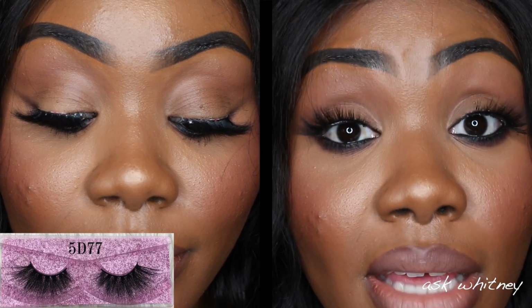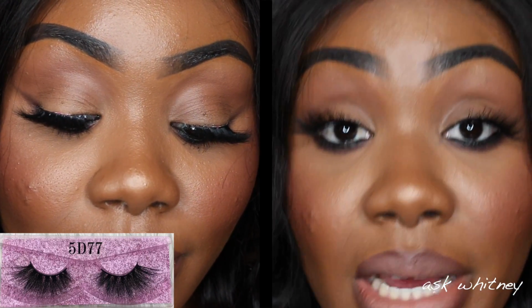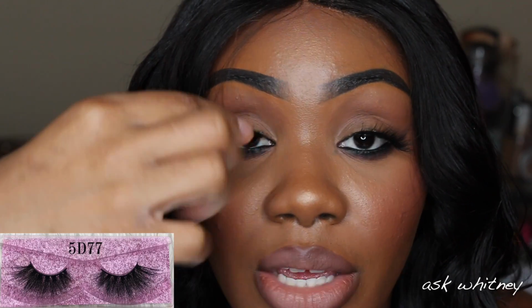All right, you guys, so these are the next pair of lashes, and I'm just letting you know right now, I might not apply them the best just because I'm having to apply a lot of lashes in a short amount of time, but I do love this style a lot. I love the fact that it's very flared out here, and I showed this in one of my previous videos, and I was talking about how if you have shorter eyes, like you don't have nearly as wide eyes, you're going to love this style because they don't come too long, so you don't have to cut them.